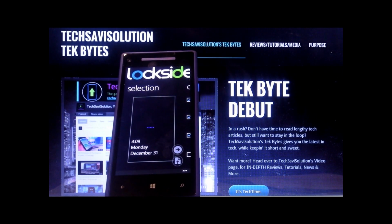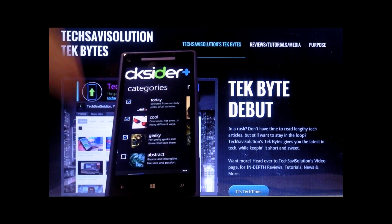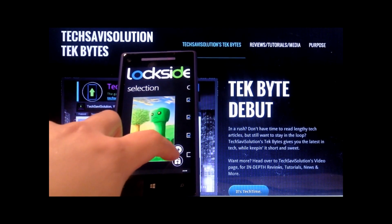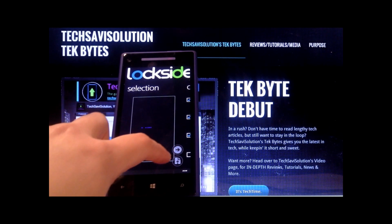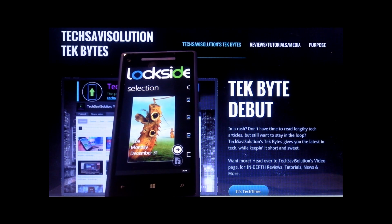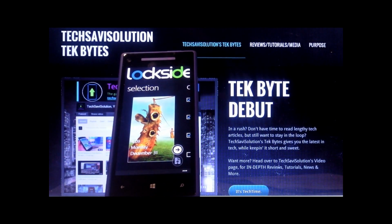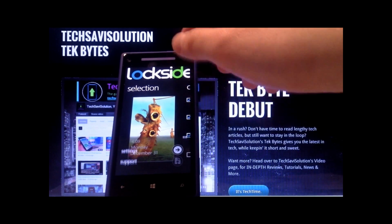Spice up your lock screen with Locksider Plus. You can choose from several categories of lock screen images, and you can set one as your lock screen background. Or you can choose to select multiple images from these categories to cycle through your background periodically. You can select how often you want your lock screen background to be updated through the settings.